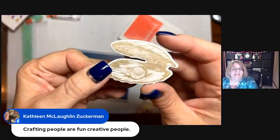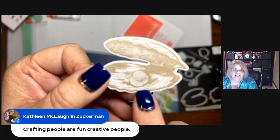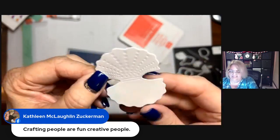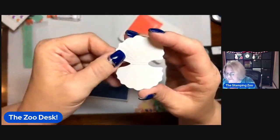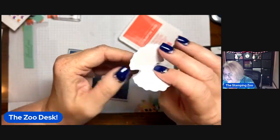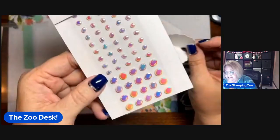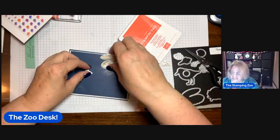And then this is this really cool clamshell. We have the stamp that stamps it out, and you can see I painted it with Wink of Stella because I couldn't resist. But then we have this die cut. There we go. It's a 3D little die cut, and then we can put a little fold in it. There are some embossing lines that come with it when you die cut it, and then we can open it up and put one of these flat pearls in it. So we're going to do that for sure. But let's see here with this one.